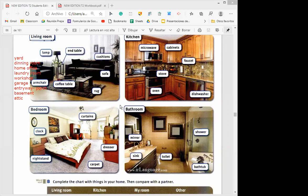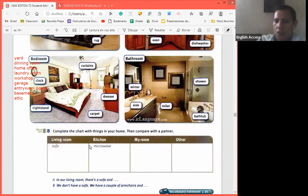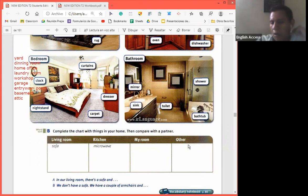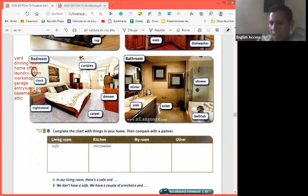Okay, now, guys, let's move on to the next part. It says complete the chart with things in your home, okay? So come on. I'm going to give you just a few minutes to complete it with vocabulary in the living room, in the kitchen, my room, okay? And other. Other means other stuff, okay? Or you might write another part of the house, like basement or attic or garage or laundry room, and then you write the vocabulary, okay? So come on, I'll give you a few minutes, please write as many as you can, okay? Come on guys, let's go.